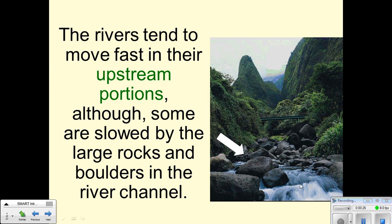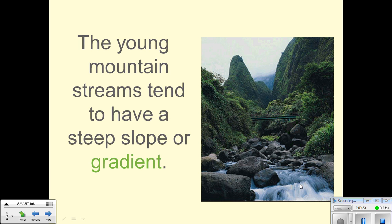The rivers tend to move fast in their upstream portions because they're steeper, although some are slowed by large rocks and boulders in the river channel, just like in this picture. So at the top of mountains, it's going to be steep, and there are going to be a whole lot of big boulders blocking the way for these streams as they're beginning. The young mountain streams tend to have a steep slope, or what's also called a gradient. Hopefully you know that from math.